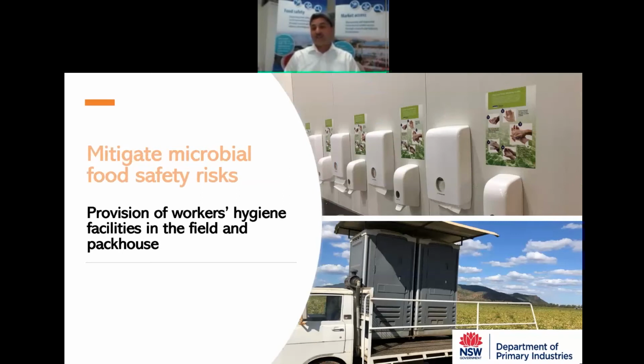Workers' hygiene and health is important. So as part of the various food safety certification programs, growers are supposed to provide toilets and hand washing facilities in the field and pack house. They're very important, and especially in the COVID-19 era, we have to make sure that workers' health and safety is monitored from a workforce point of view.